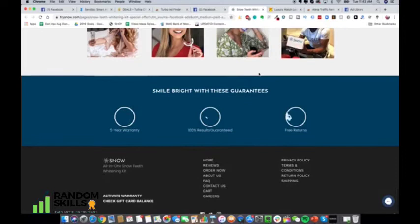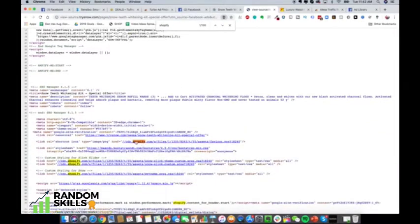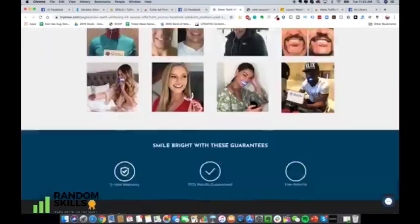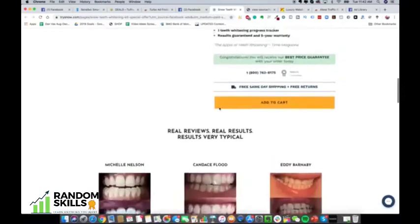And to also basically find out if it's Shopify, you right-click, view page source, and then you can go and Command F or Control F, type in Shopify, boom. If it even says Shopify, you can see that it is running on Shopify. So anything is possible. Look at this beautiful store. Someone literally made this, and you can do it too.